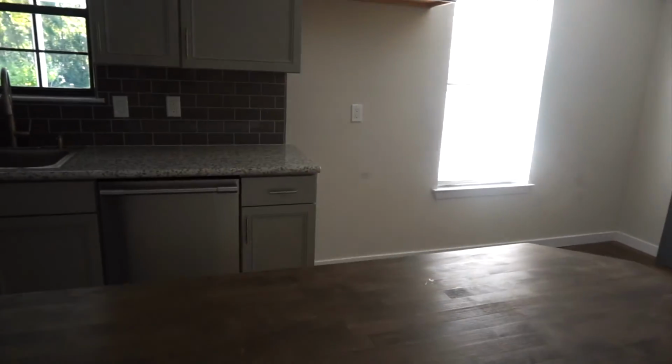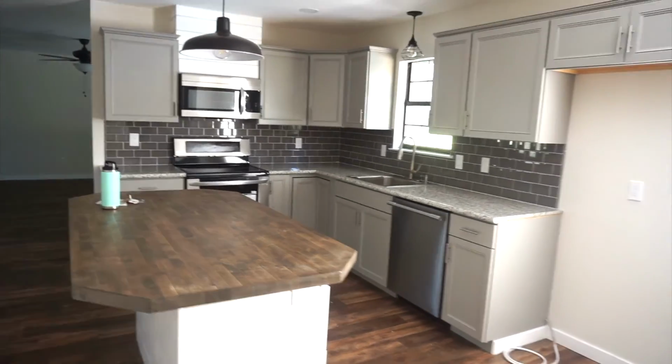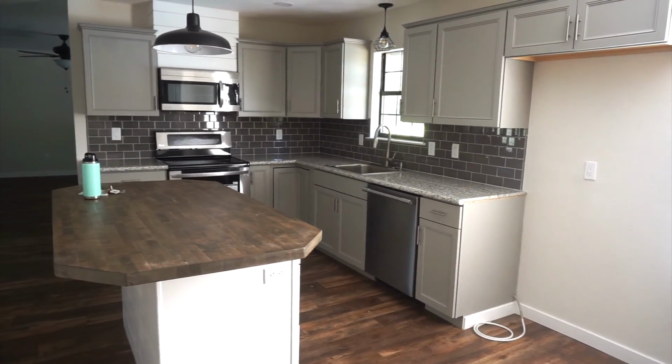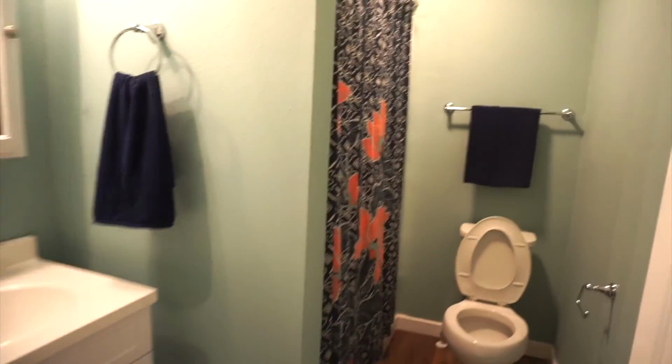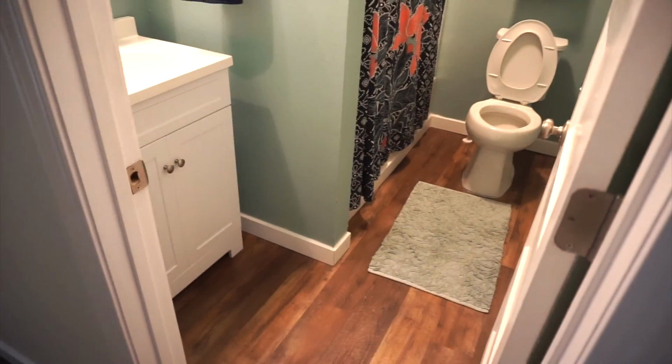So I just had to order a fridge from Lowe's, so that'll be here next week, but isn't it so pretty? And then I love this door, sliding barn door. This is the laundry room. And then we've got a bathroom.